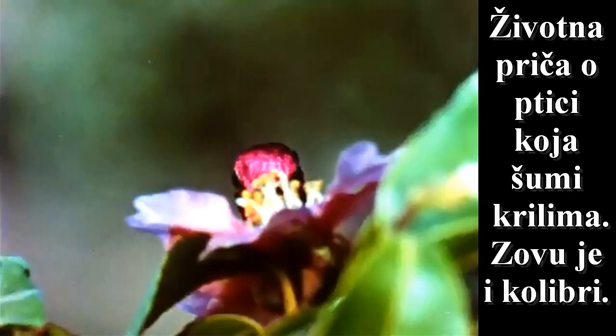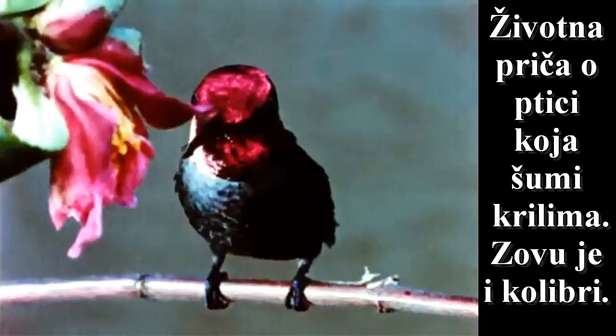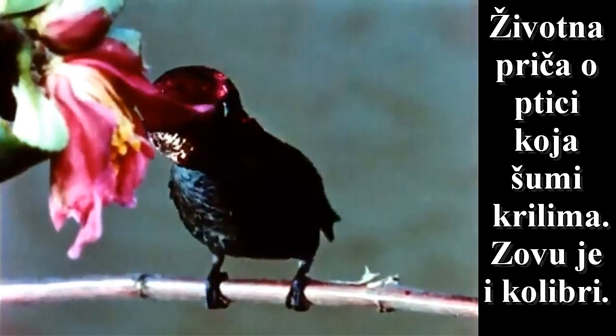Many hummingbirds are beautifully colored, especially on the throat and head. Colors are always more brilliant in the male bird. This color is caused by iridescence. The feathers contain no color pigment.